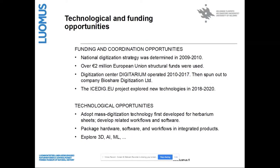And we're building on ICEDIC recommendations. Technological opportunities are many. Basically, we have adopted the conveyor-driven technology from herbarium collections and changed those a little bit for insect collections. We have developed related workflows and software and hardware, which are being packaged in integrated products. The technologies which we are exploring now are 3D modeling, artificial intelligence, machine learning, etc.